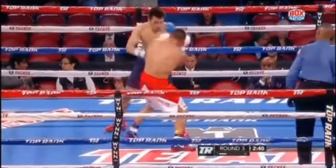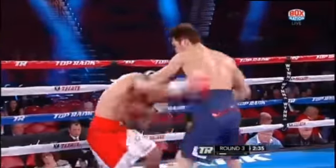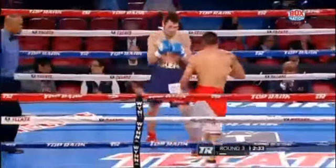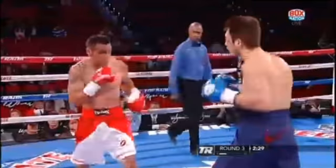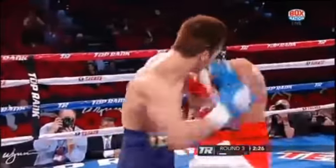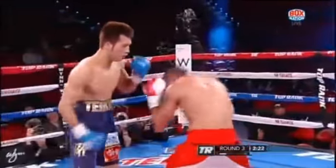Round 3, in the white trunks with the red trim is Gunnar Jackson. Dark trunks, navy blue trunks is Ryota Murata from Japan, and so far to this point it's been Murata just outboxing him. This is a boxing match. Nice uppercuts.